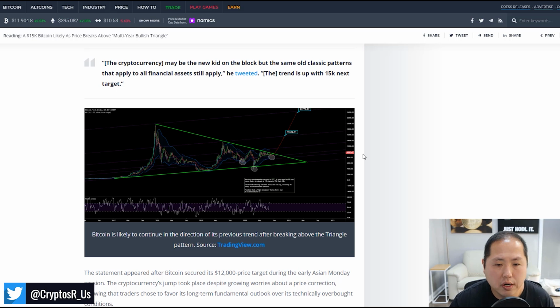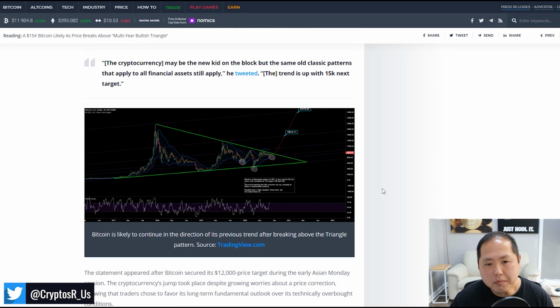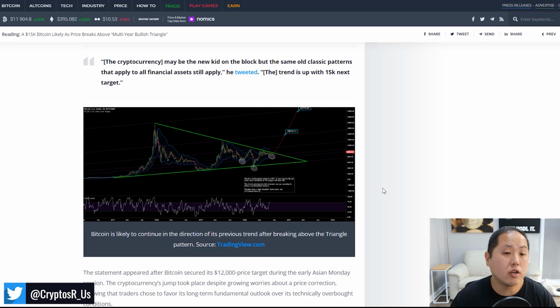There's a futures trader that posted this chart, and he's looking at the way the patterns are. And he doesn't just trade cryptocurrency, but he tweeted this: the cryptocurrency may be the new kid on the block, but the same old classic patterns that apply to all financial assets still apply. The trend is up with 15K next target.